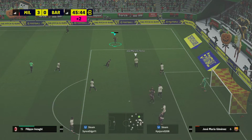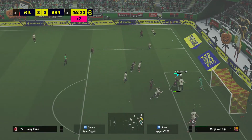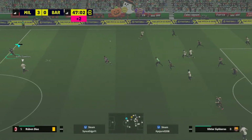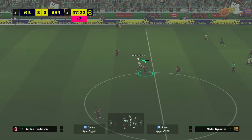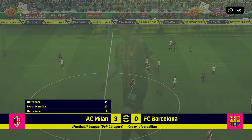He's picked his way through. Mendes could try cutting inside here. Luis Enrique. And the counter is on. And there's the end of the first half.